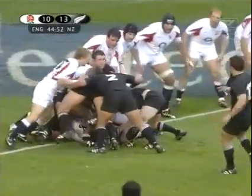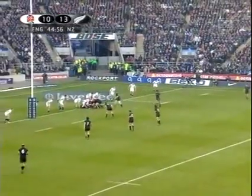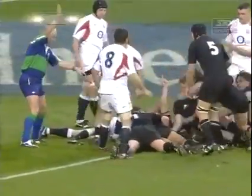Desperation. All Blacks want it quickly. How did they stop that? It's slow as. Yeah, they've got to come this near side here, and they have a go and they're in.